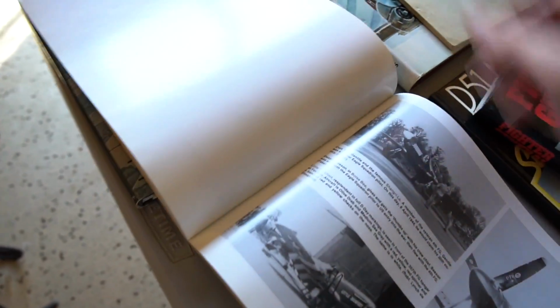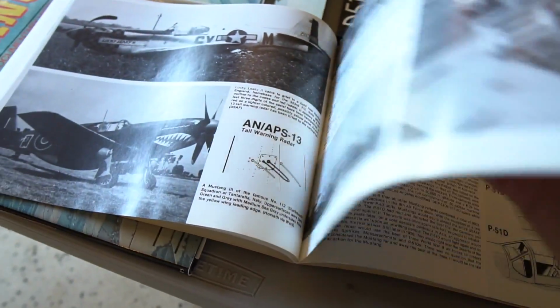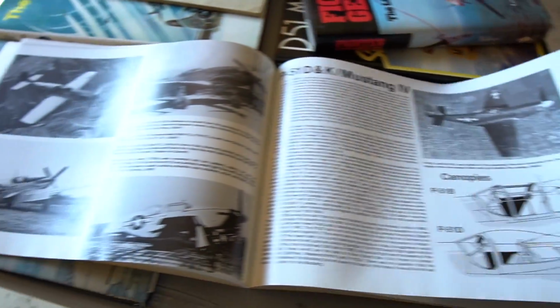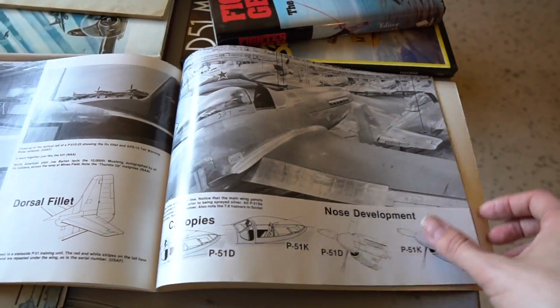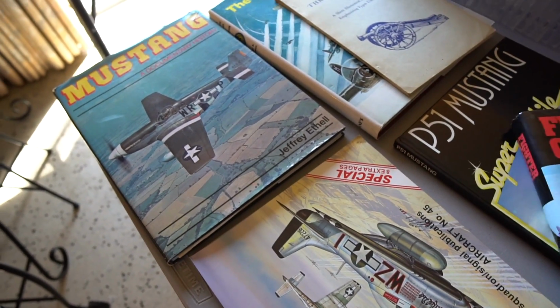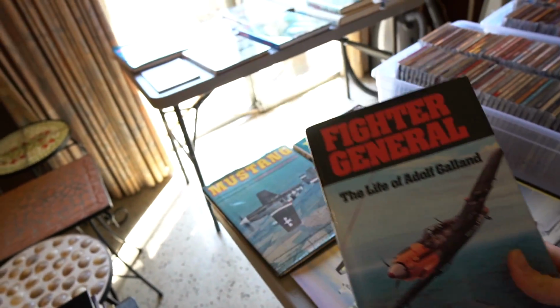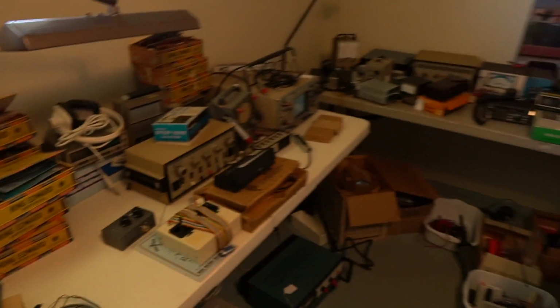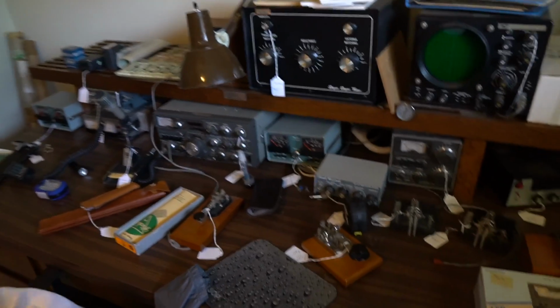Both my grandfathers served in World War II, so obviously I might have to grab one of these books. I used to just read these and then draw pictures of planes in elementary school. That's kind of how I got into art, but yeah, all these books are really clutch. And if I was at the local library, just know I would have checked all these things out. This is like a whole command center just in here. It's crazy. Yeah, so this guy has a ton of radio equipment.